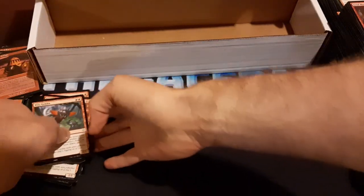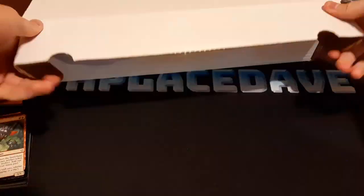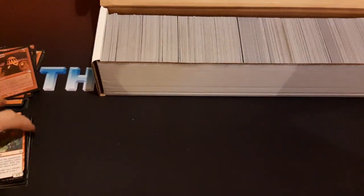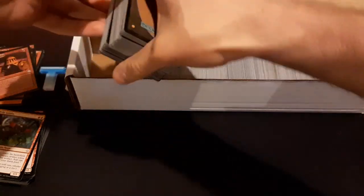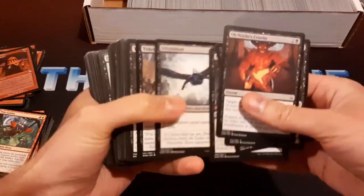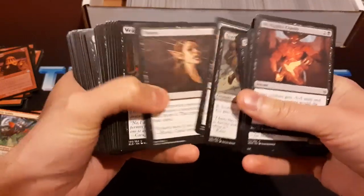I wonder if we could potentially find something like Pitiless Plunderer in the black box. I'm gonna put these cards back in here. Maybe we'll speed up this part. Alright, so there are 2 black boxes. There's actually 2 blue, 2 red boxes as well. So, I'm gonna check in one of these black boxes now, though. See if I can find a Pitiless Plunderer. A bunch of War of the Spark stuff there.